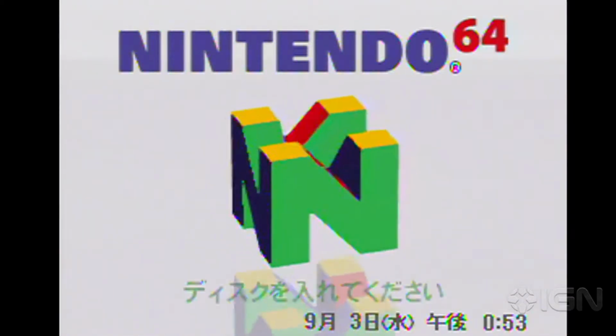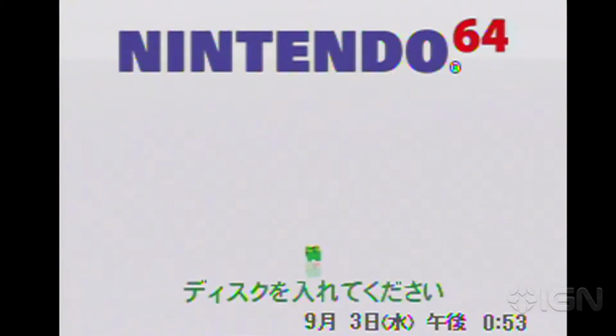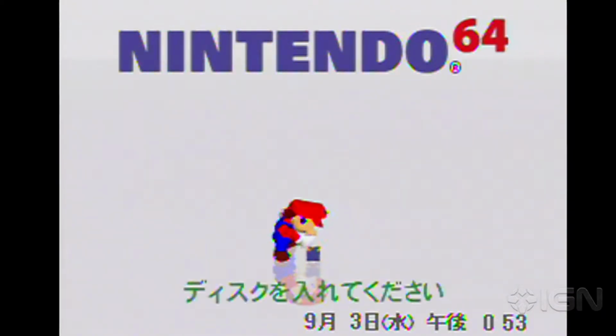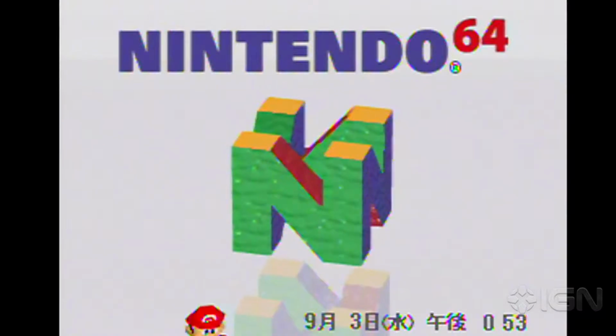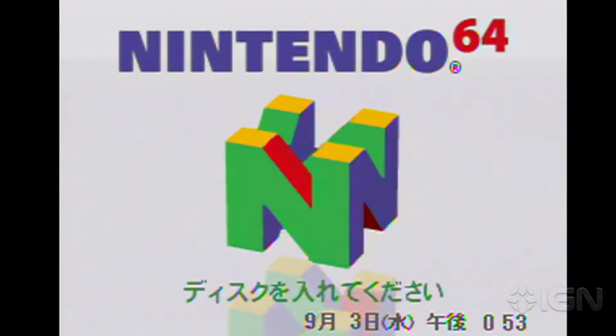You can see Mario mess around with the N logo, and they show all sorts of effects. I think it randomizes them, but he falls through it. He climbs on top of the N. There you go. Look at bump mapping in action. Look at that. Wow. This is technology circa 1999, folks. That wasn't seen before, so it was cool when this came out in '99.